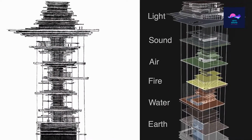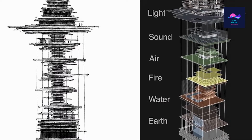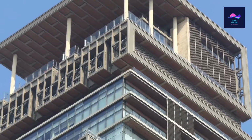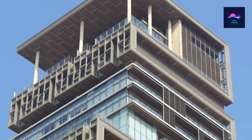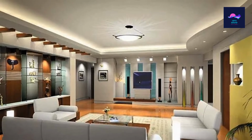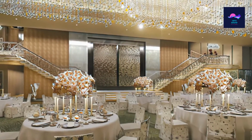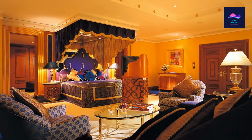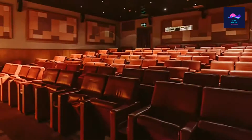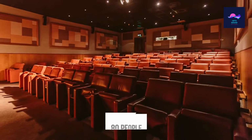Antilia has been fashioned along the lines of the lotus and the sun. The home even includes its own mega temple. The top 6 floors of the building are where the family spend most of their time, as it contains all the private residential areas like the living rooms, dining rooms, and multiple lounges. The house also contains tons of swanky guest suites, a private salon, an ice cream parlor, and a private movie theater that can accommodate up to 80 people.